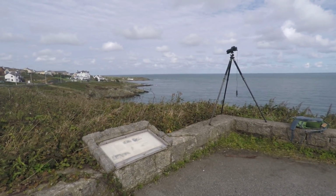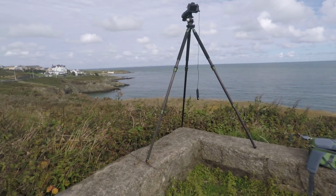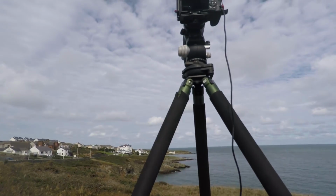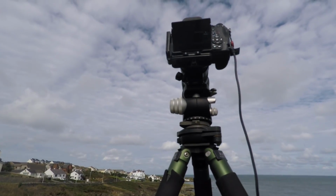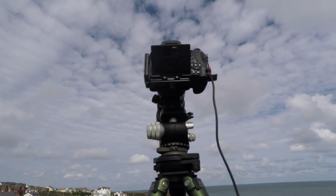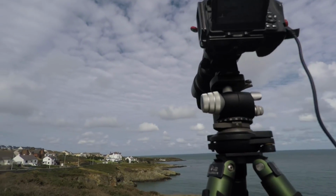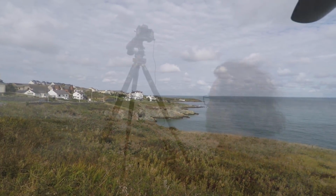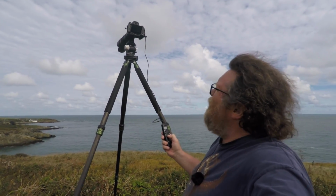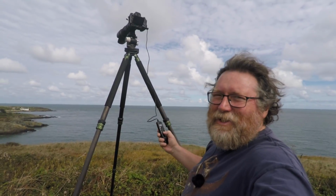Well, I said I wanted to get up high, so I got the tripod fully extended, and way up the top I've got the LCD screen tilted down so I can see out over here. So I'm using automatic focus and the remote release. I don't need the remote release at 100th of a second, but I need it because I can't reach the camera.